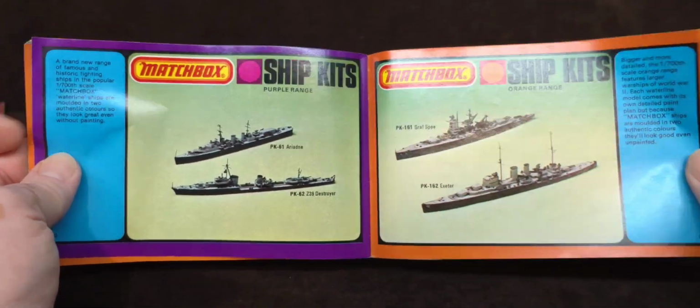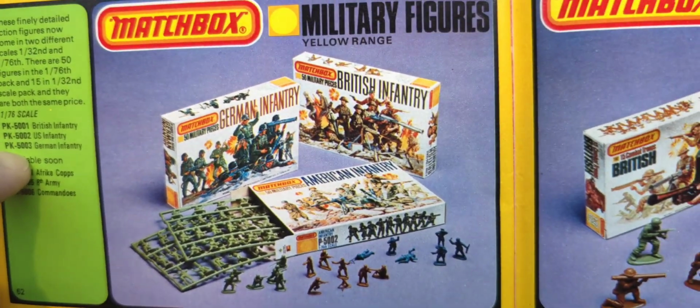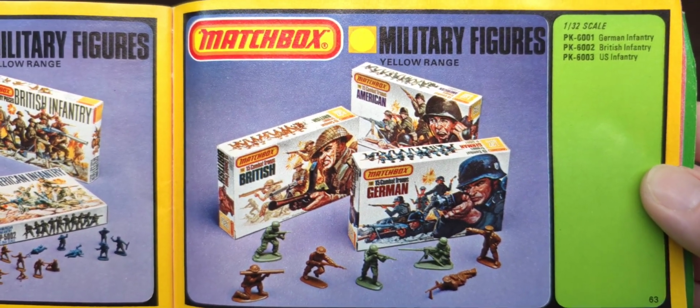More boats. German infantry. What the heck? This is blowing my mind. I didn't know any of this existed. What's with all the German stuff? Oh, there we go. British American. Cool. I was like, Matchbox, what's going on? All right.